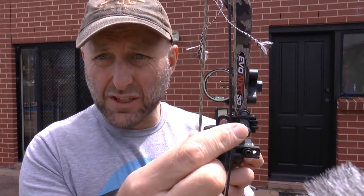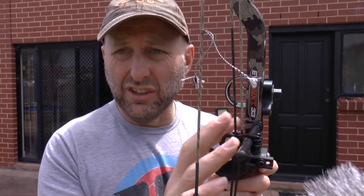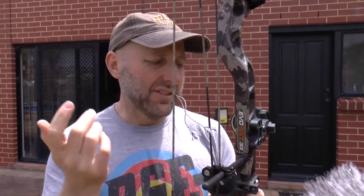PSE has got rid of the flexible cable guard. It's now solid. Why did they do that? I believe it was part of tunability. So with the flexible one, if you change your draw length or your poundage, it flexes more. With the solid rod, you basically move it in or out to change your flexibility.